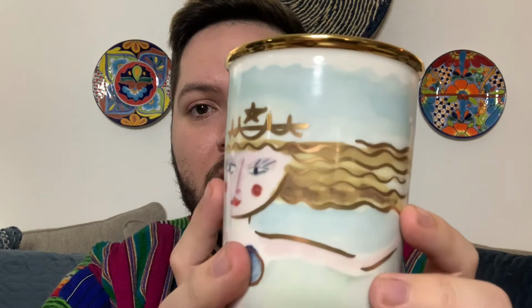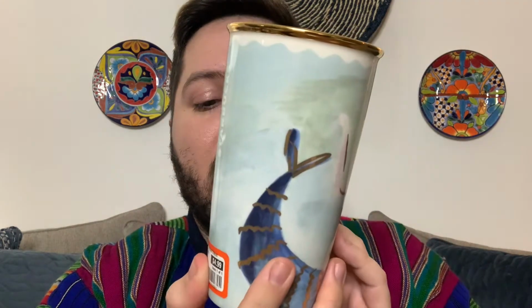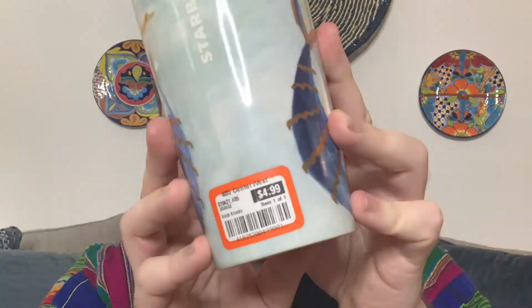Now the only thing about this ceramic tumbler is that it did not come with its lid, but I decided to overlook that. It's still a really gorgeous ceramic tumbler. It's very detailed and it's in really good shape. And I found this at Goodwill and it was priced at $4.99.